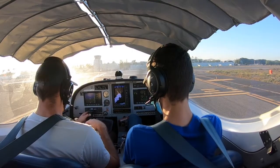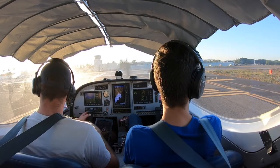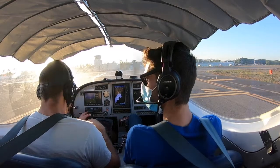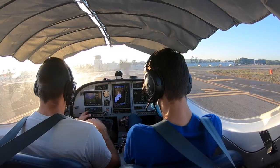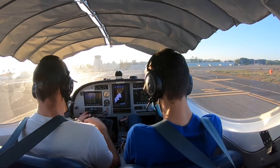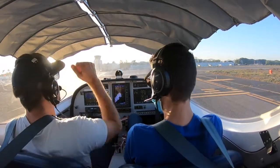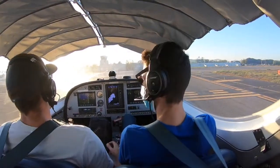Santa Monica Tower, Sport Cruiser 427 Romeo, holding short, Bravo 5, runway 21, request left closed traffic. November 427 Romeo, Santa Monica Tower, runway 21, clear for takeoff. Runway 21, clear for takeoff, 427 Romeo. Okay, landing light on, fuel pump on, carb heat in, flaps 10 degrees. This is good, nobody's coming, soft field.